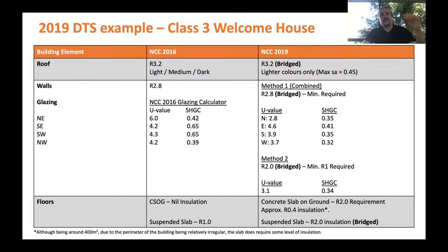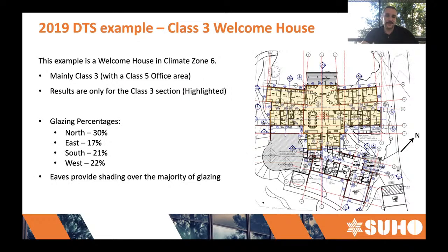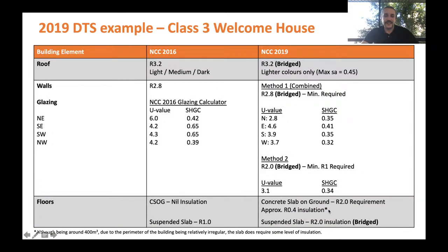Yes, and the only other thing worth mentioning is that for the floors, because it's got a relatively unique perimeter, the ratio of perimeter to floor area is how we calculate what the soil resistance value is. And in this case, because it's got quite a high perimeter, even though it's probably closer to 400 square meters in floor area, it's actually still requiring some level of slab insulation at around 0.4.